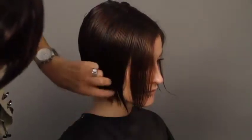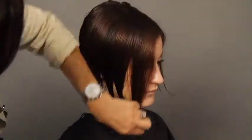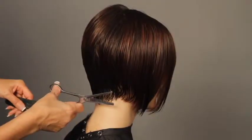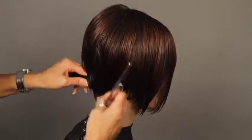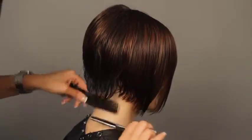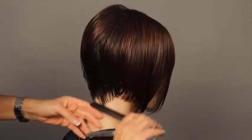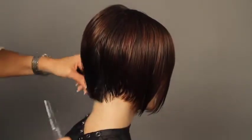They go, I don't want to use texturizing shears on my hair, because they think the hair gets frizzy when they come back. But if you use this method of texturizing shears, your hair will never be frizzy, because they over texturize. So be very clean, be very methodical, and be very organized.